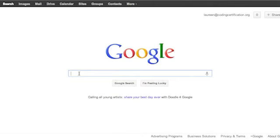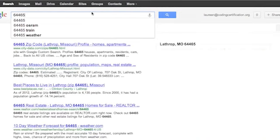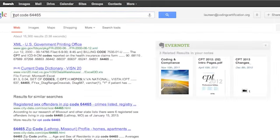Like we were just looking up, what was it, 644, what was that slide? I closed it. I think I'm going to just try 6.5 and see. Now, that's probably going to bring you up things like zip codes and whatever. But if you want to put CPT code in front of it, it might bring up some information.